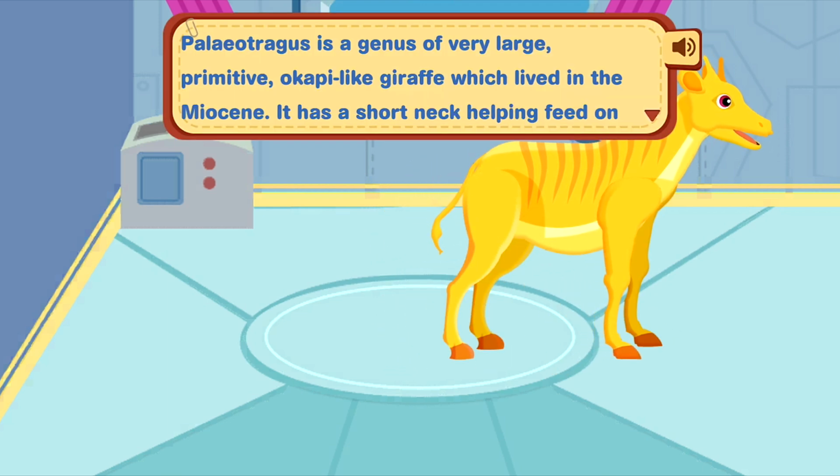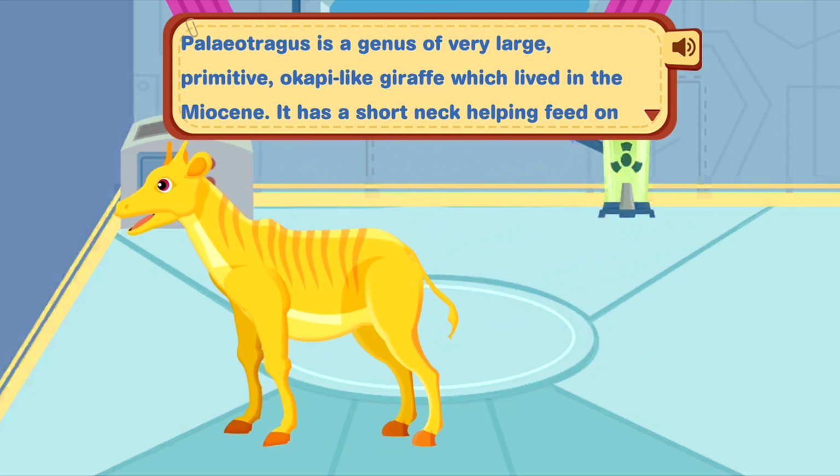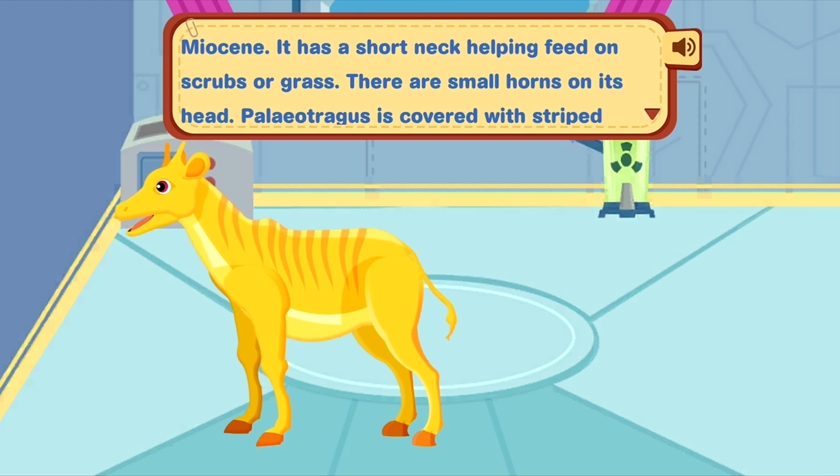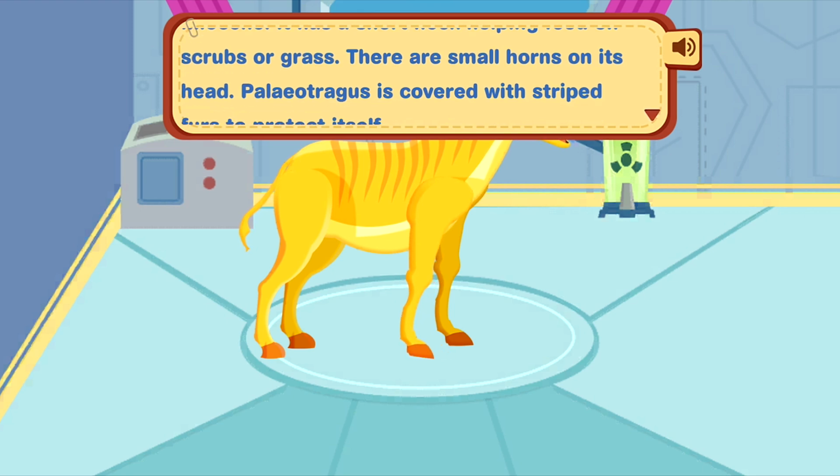Palaeotragus is a genus of very large, primitive, okapi-like giraffe which lived in the Miocene. It has a short neck helping feed on scrubs or grass. There are small horns on its head. Palaeotragus is covered with striped fur to protect itself.